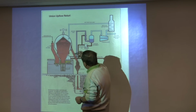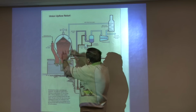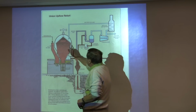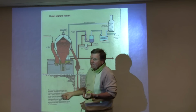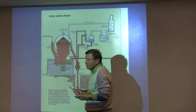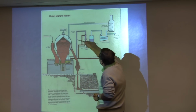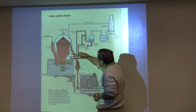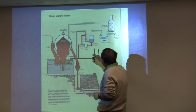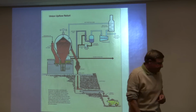One of the difficulties was the shale is so powdery and fine that hot gases rising up here would stop the shale falling, and they had all sorts of plugging. And this mechanical arm broke several times, and they had lots of fun and games trying to get it to work right. But eventually, as I say, it made 4.5 million barrels of oil. The gases that are taken off are then sent back in to heat the shale. The oil itself, your crude oil, is pumped off to an upgrading facility.